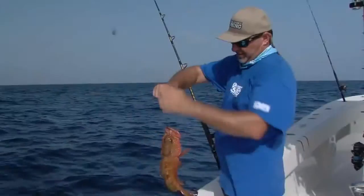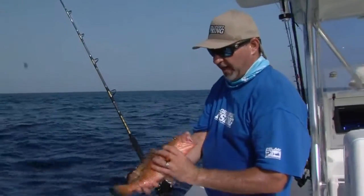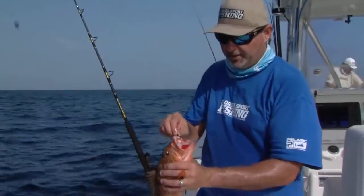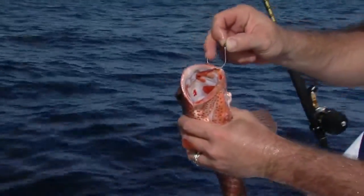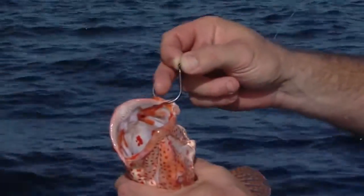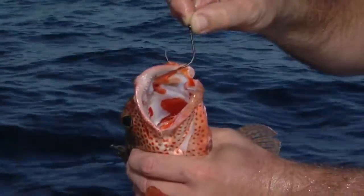All right, there's a strawberry grouper. It's about an average size one. And look at that hook. Broke the tip of the hook, literally sheared right off. And the fish was just sitting on that circle hook like that. Absolutely unbelievable.